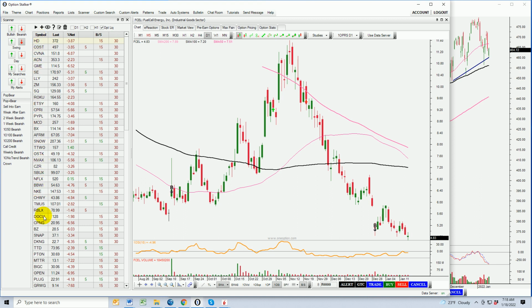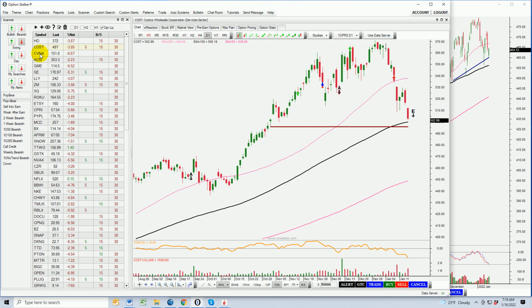These stocks would have come up a couple days ago. Let's go through this list and see what we've got. Costco, fairly weak. You can see I've already got my alert line drop below the 100-day moving average, which incidentally, let's talk about a search. 1050 bearish, 10100 bearish, 10200 bearish.